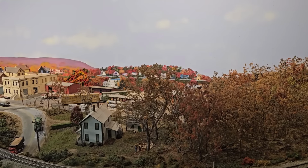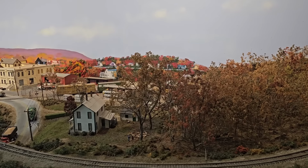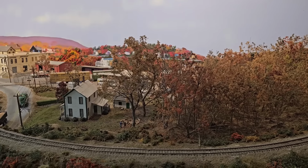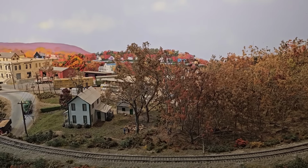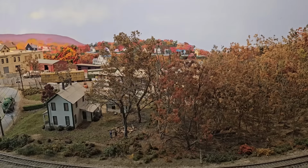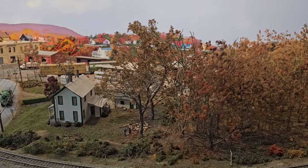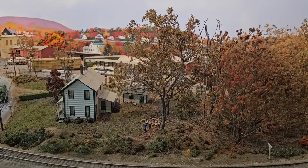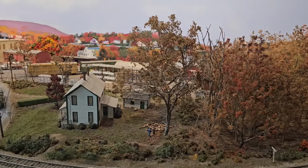Well, folks, I'm going to do a walkthrough. This layout is absolutely gorgeous. This is, like I just said, Fred Lagno's layout, and we're getting more information on it from him when I interview him. But for now, I just want to do a walkthrough of the exquisite scenery on this layout.